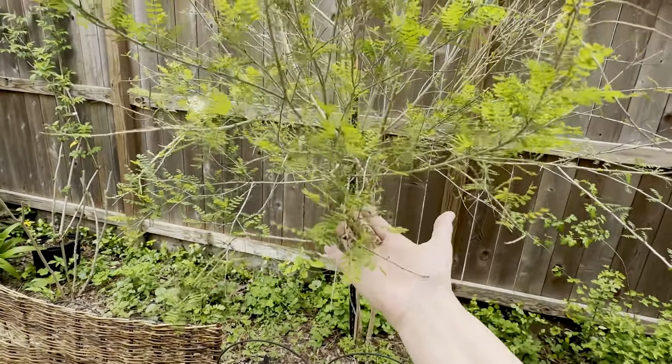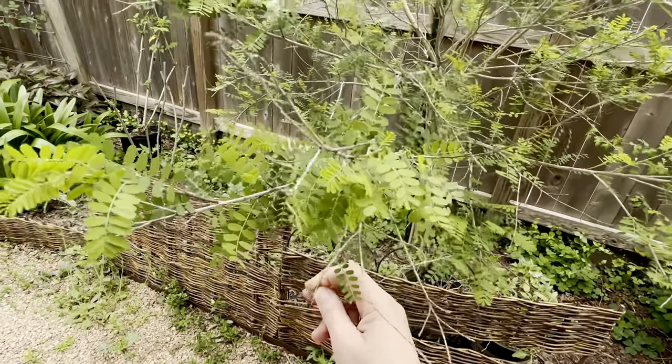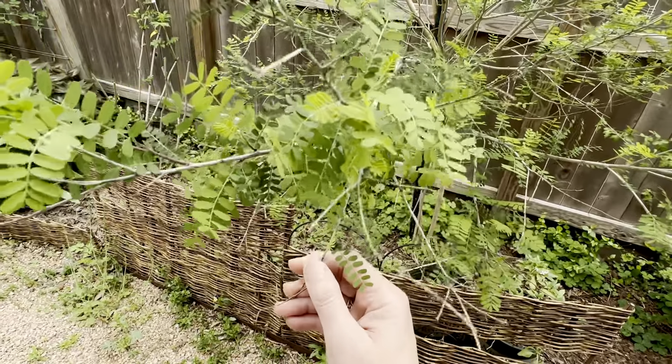This is the native, what's this called? My brain's not working today.